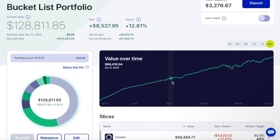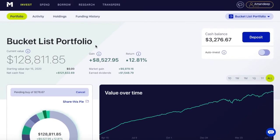Since I started this portfolio in April of last year, it has slowly been growing. This is the exact type of chart that I like to see. We did take some dips, but at this time we are hitting brand new highs in the portfolio. I am expecting that we might see some more volatility in the market in the next couple of months, but at the end of the day, my strategy is to dollar cost average every single month into this portfolio. And in this video, I'm going to share with you guys my top stocks that I'm very bullish on that I'm buying.